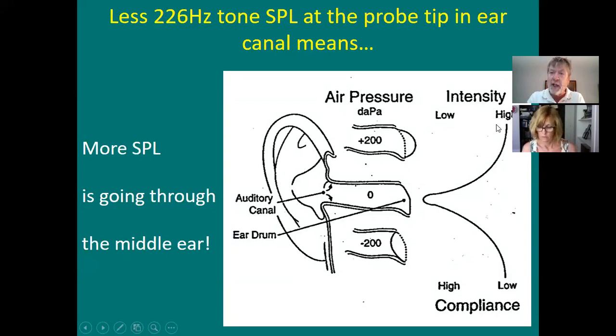Now when we make the air pressure even Steven, now we make the air pressure 0 in the ear canal. So now it's equal to the air pressure behind the drum. Well, guess what? That middle ear is still stiff, but it's a little bit less stiff. So you know what? A little bit of that sound is going to go through. A little bit of that 70 is going to go through the drum. So the intensity picked up by the mic will be low, softer intensity, because some of that 70 went through.